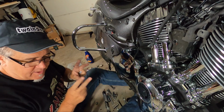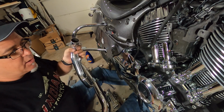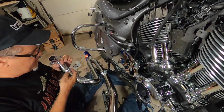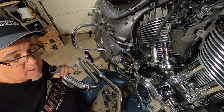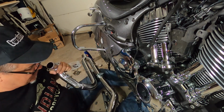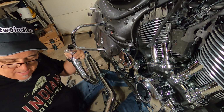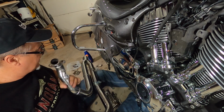Okay, I've worked out a couple things while the camera was off. Save you all some time. Number one, the O2 sensor is a different size than the bung that comes with the header, so they've included a nut that will step that down. That's all good. They did not include any exhaust gaskets, but I don't think that's going to be an issue, because I've still got these torque cones that I had from the other exhaust system, and that'll be a nice little gasket for me.